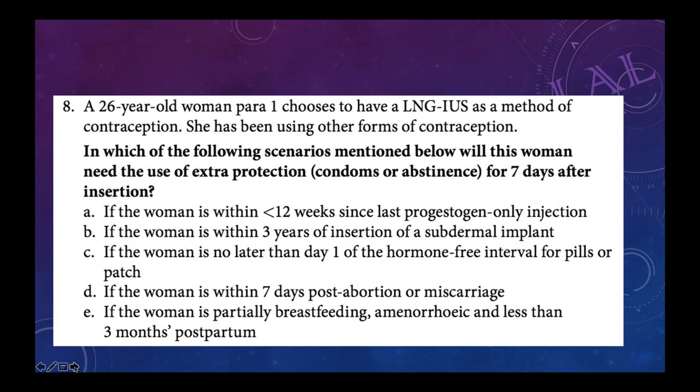D, ma'am. The woman is within 7 days post abortion or miscarriage. Within 7 days, nothing is required. Okay, ma'am, sorry, I thought 5 days. Five days was for POP, implant and DMPA. For LNG IUS, it was 7 days. Yes, the answer is E. She is partially breastfeeding, amenorrheic, less than 3 months postpartum. In this situation there could be a possibility of returning ovulation, because she is not fully breastfeeding. Fine. So the answer becomes E.